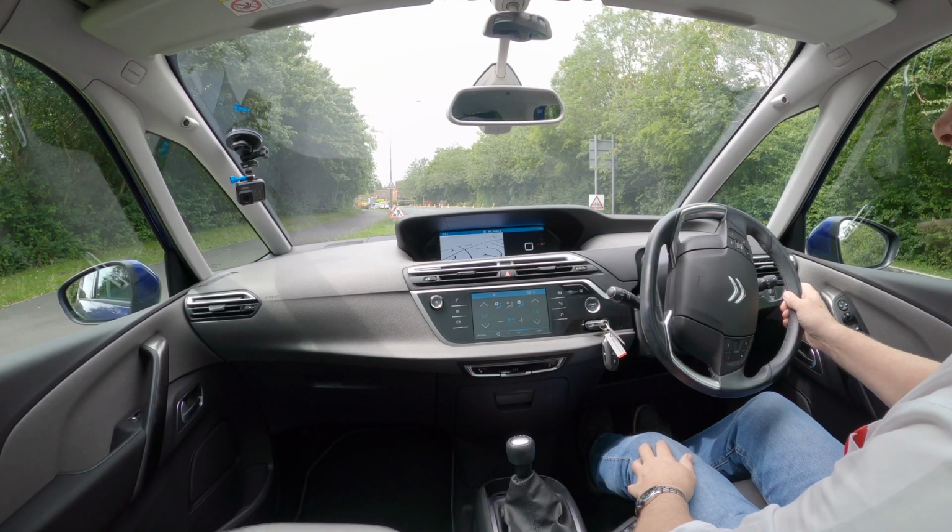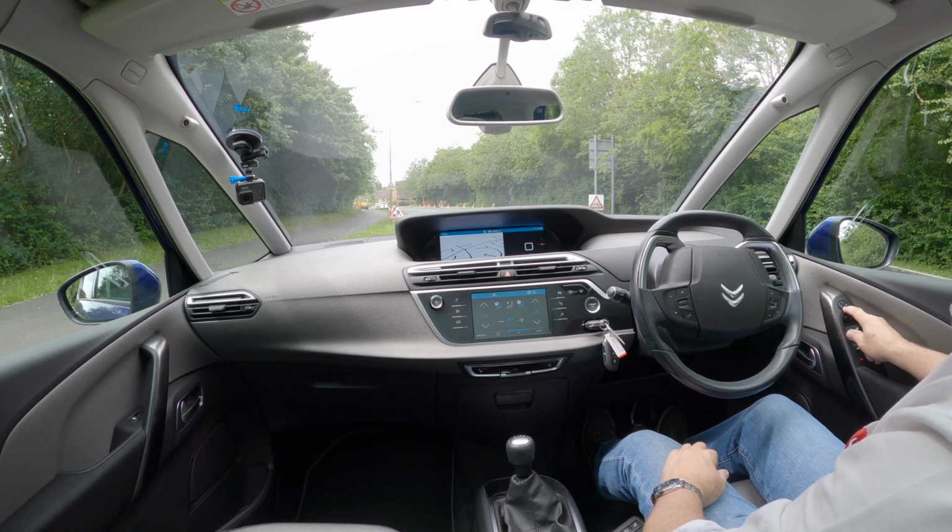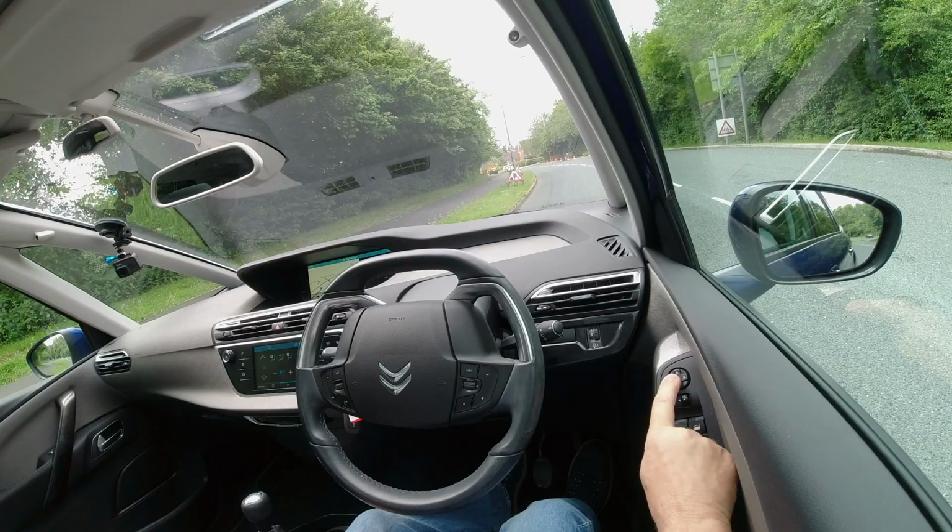So we've got electronic handbrake there, and if we just set off, I'll just move the door mirrors. There we go.